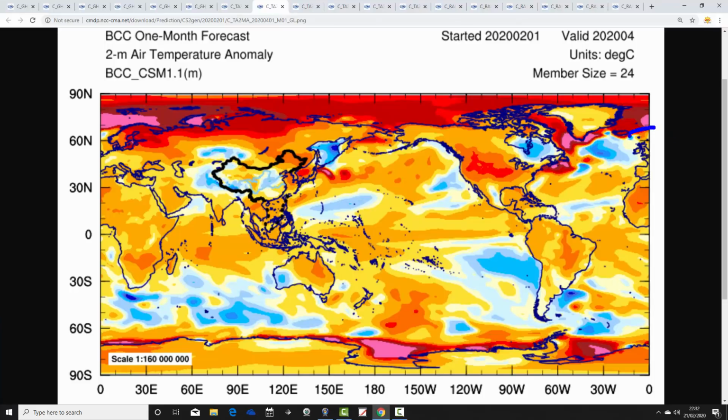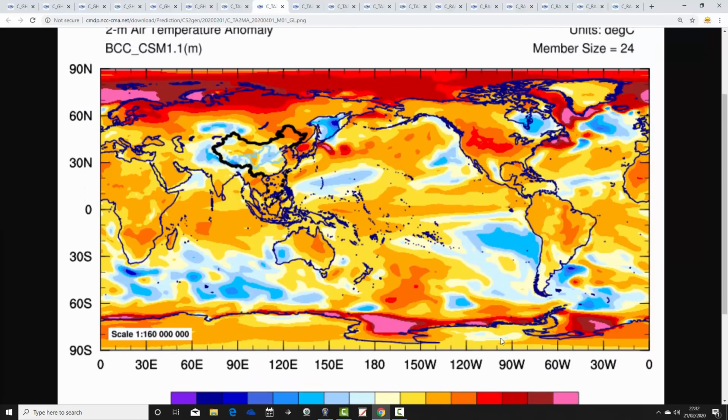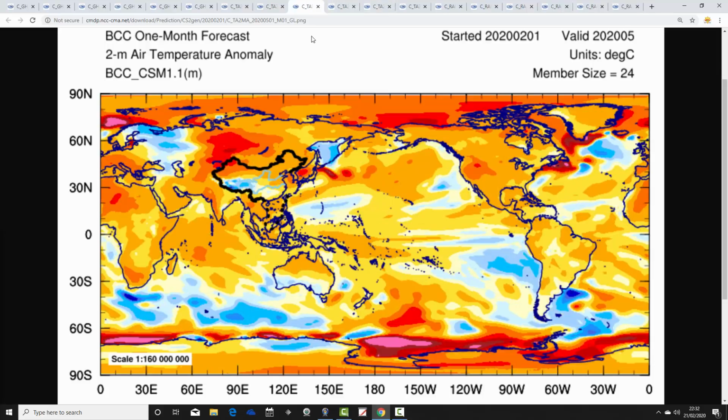April also comes out slightly above average in those yellow shady colours. On the scale, yellow is like up to half a degree above average. So we're not going too over the top with the temperature here. It's just a little bit above average. It's not as warm as the CFS is showing, but nevertheless it would still be reasonably pleasant.